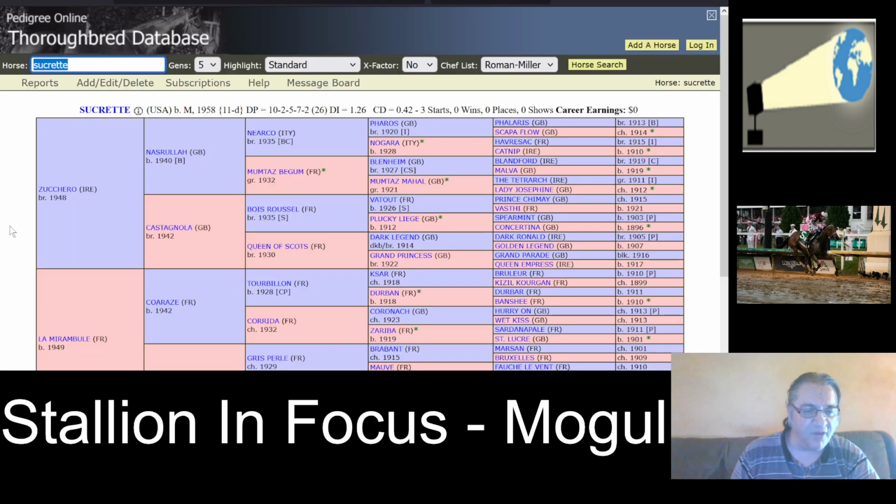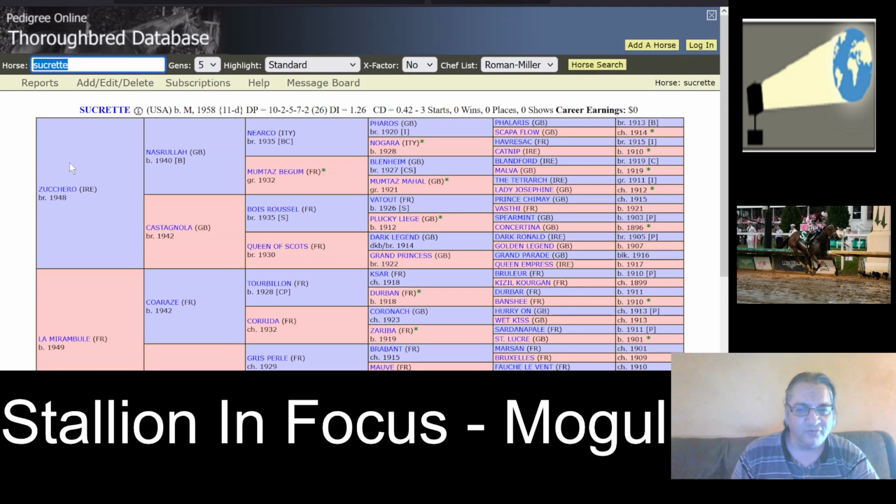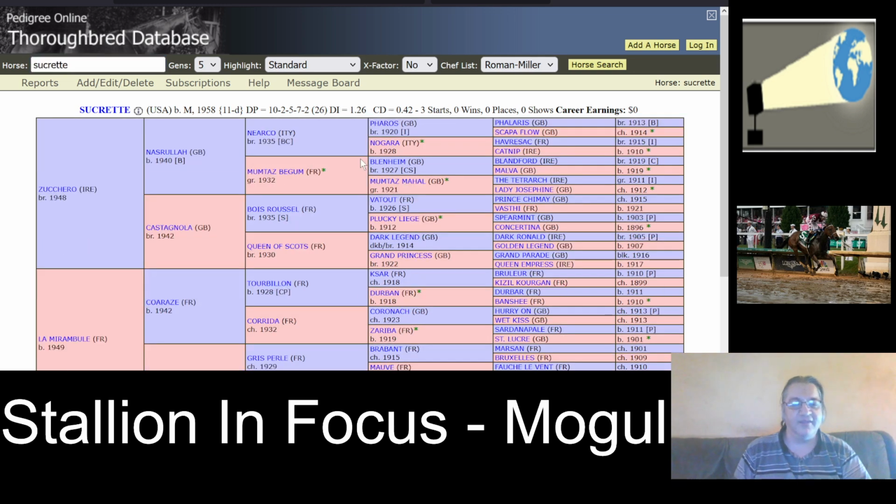Sucrette, sired by Zucchero out of a dam called Lamirambul, who herself was foaled in 1949 and is the fifth dam of Mogul. Sucrette never won in 3 starts and never troubled the judge. Bred by Bull Run Stud in Kentucky. That's all the sites are telling us, without some proper detective work.